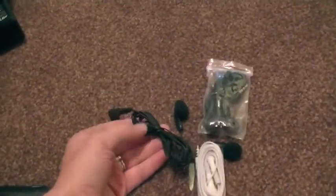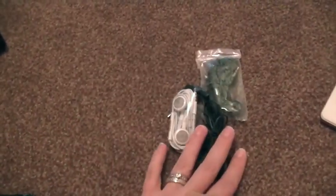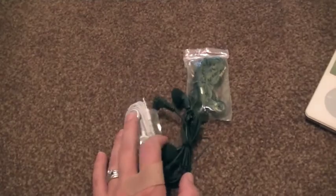And then I have 3 pair of headphones that are basically brand new, and actually my husband was just looking for some new headphones because his are getting really sad, so I'm going to go ahead and keep these and let him pick a set that he wants to use for now.